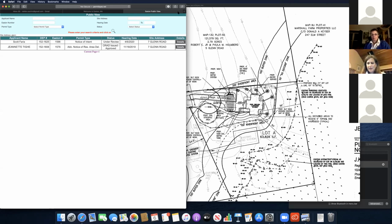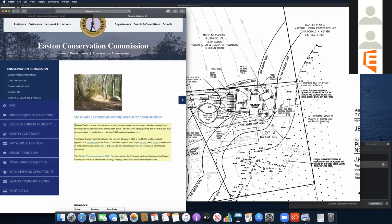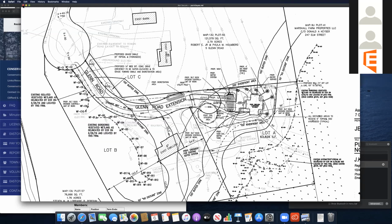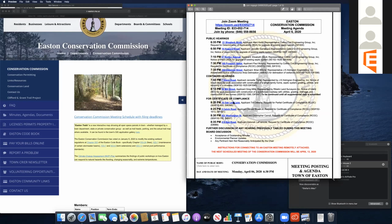So now you're demoting those people who are part of that condition. Okay, certificates of compliance. Okay. Oakleaf Lane.